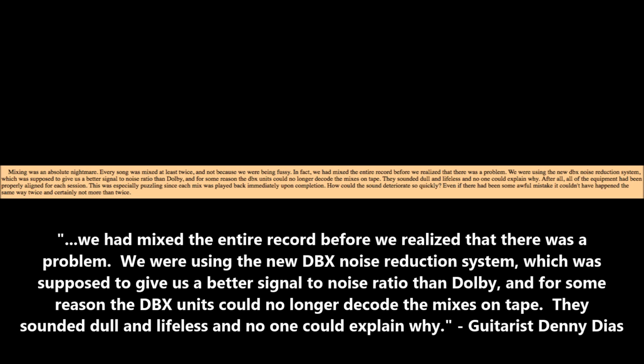Okay, stick with me here. Let's step back to 1975 for a bit. Early that year, Steely Dan was working on their Katie Lied album, which was to be one of, if not the first album recorded and mixed using DBX encoding. The system proved to be more than a little unreliable, causing their mixes to seemingly inexplicably turn to sonic mud before the album could be mastered.